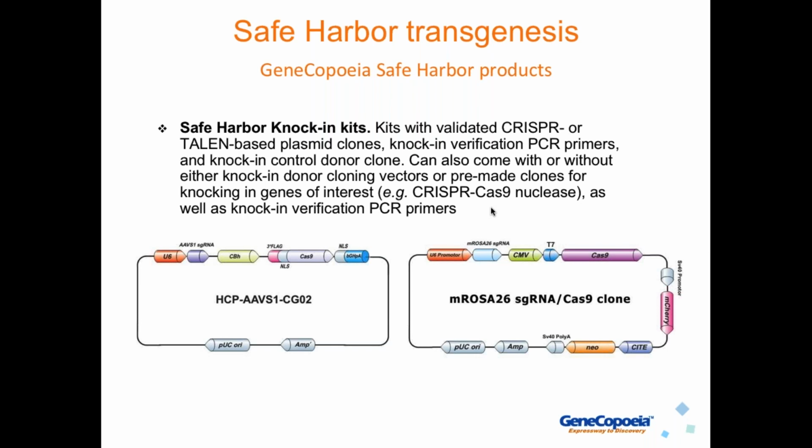Now, before I get into more of the background, this is all centered around GeneCopoeia's Safe Harbor products. These come in two main categories. We have Safe Harbor Knockin Kits. These are kits with validated CRISPR or TALEN, that's an older genome editing technology, based plasmid clones, Knockin verification PCR primers, and Knockin control donor clones.